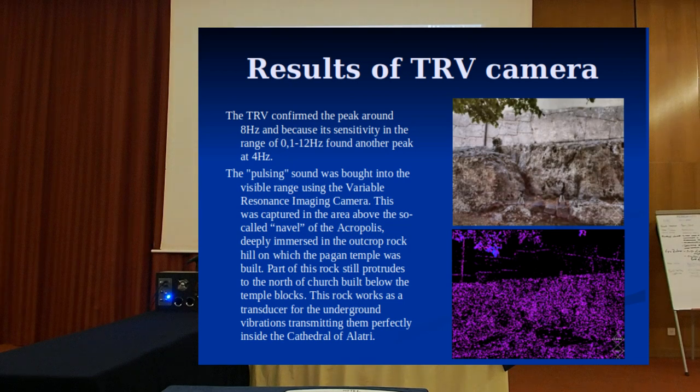You can see this movement of the octrope stone, but you don't see anything on the blocks, because these blocks, not connected, but placed one against the other, reduce the vibration coming from below. It's an anti-seismic system. Very ancient, but effective. Very, very good system. In fact, this temple is the base for the cathedral.